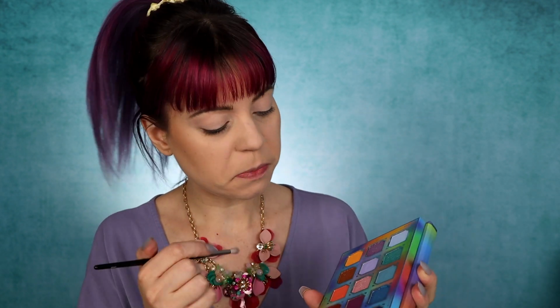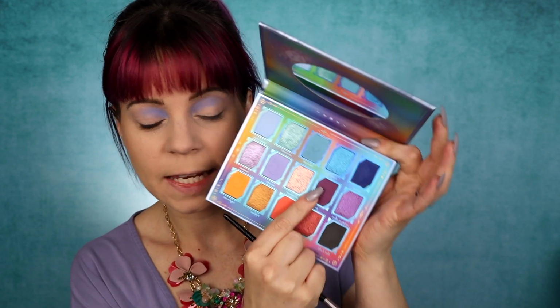I'm going to start here with a shade called Dream. I want this to be mostly just a purpley look because I'm wearing purple and I just feel like matching. So I'm going to put this in the front portion of my crease. Next up, I'm going to take the shade called Galaxy, and that's going to go in the outer portion of my crease as well as underneath my eye.